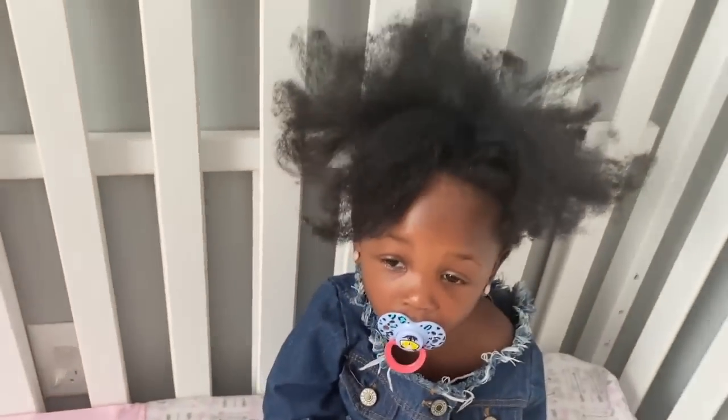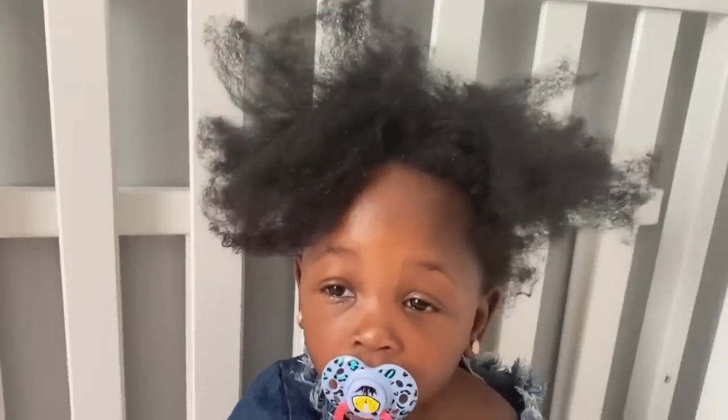So this is the next day. Nadia's hair is all nice and clean, and now it's ready to go in any style.